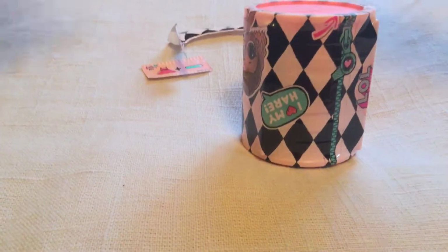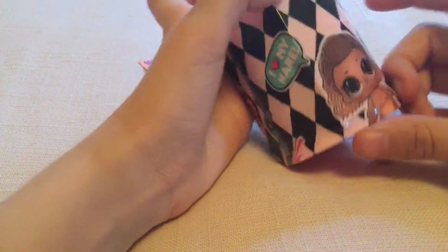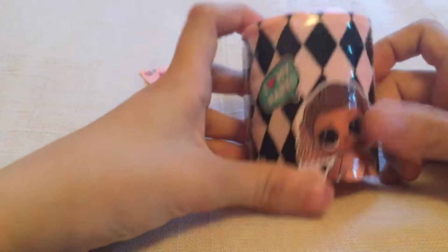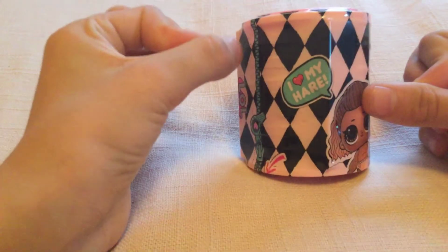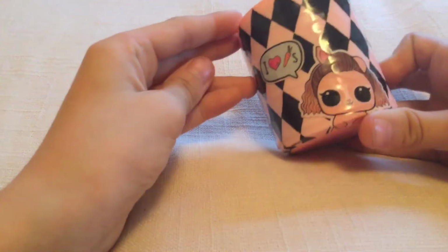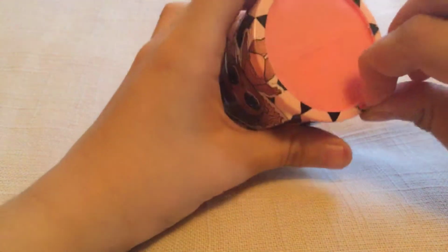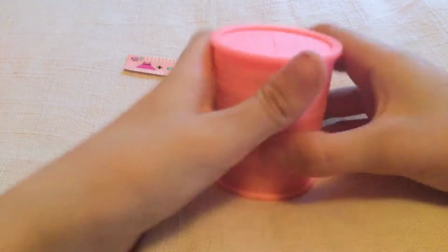So, yeah, there is the second layer done. So, it looks like we have Lil... I don't know who this is. I can't remember. I love my hair. And then there's her hair over here. I love carrots. That's so cute. So, it looks like we have a light pink ball. Finally! First try zip. Okay. Like one of these big hair curlers. So we'll take off that. Okay, there we go.